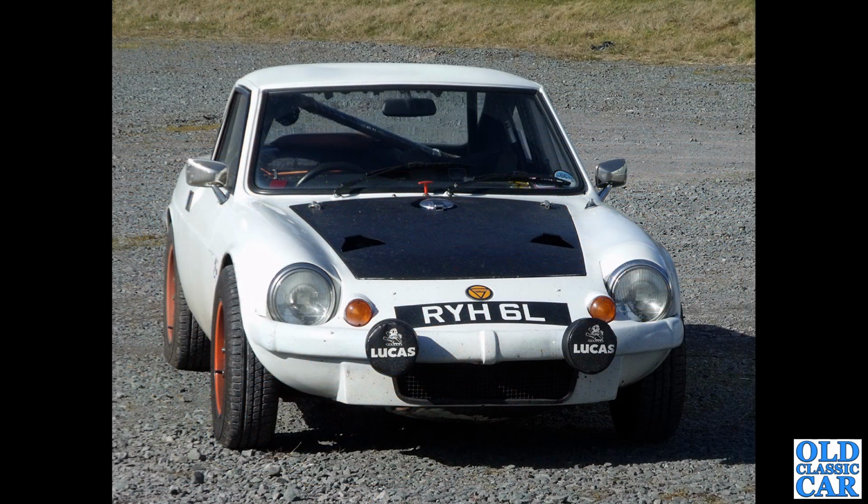And here, resting in between rally stages, is our YH6L, a little Ginetta G15 from about 1972.